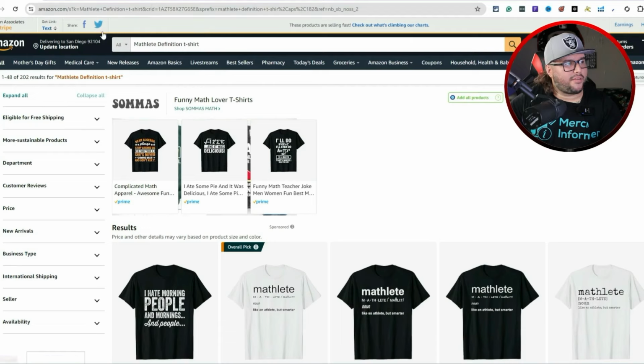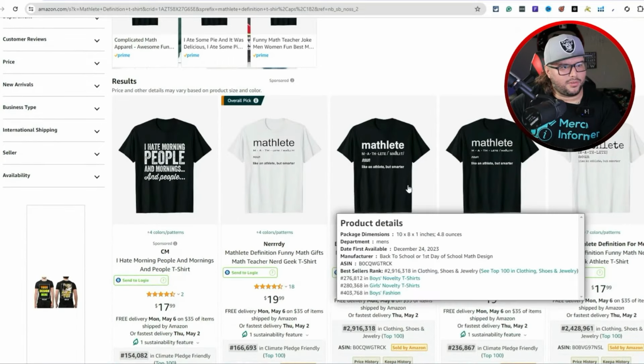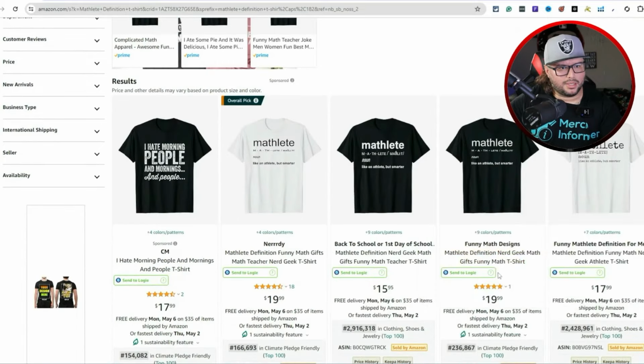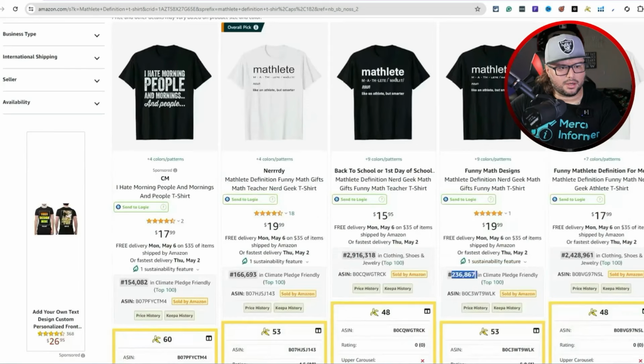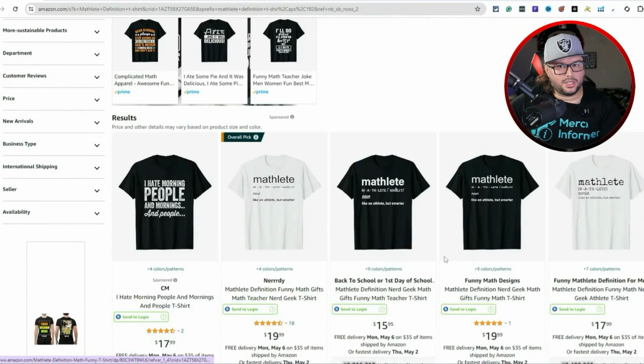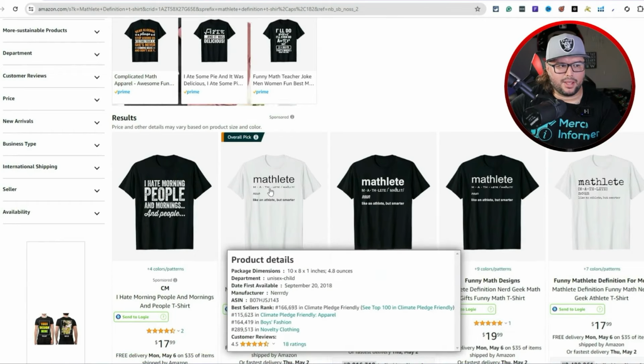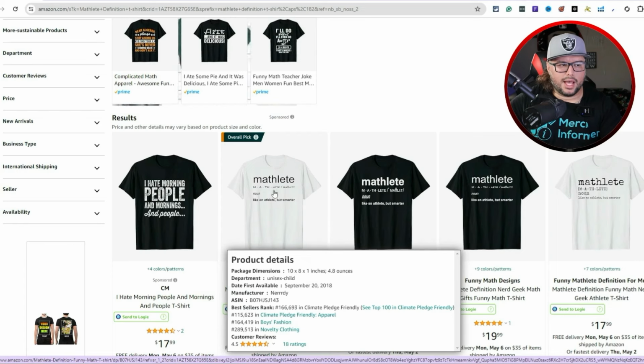Now, for Mathletic definition t-shirt, we have a result of 202. And there's the overall pick right there. You can see there's a few other people doing something similar in this niche. And we're looking at these BSRs, 236, 166. Now, what else can be done right there? We know that definition t-shirts do pretty good. One thing I would recommend is looking at how they combined those two different sub niches, right?